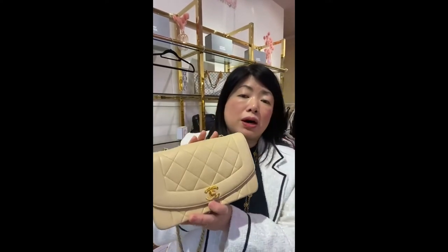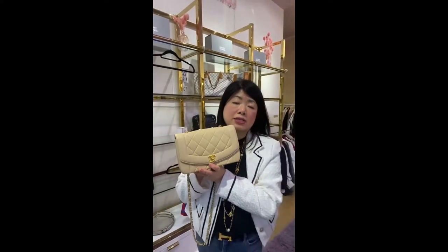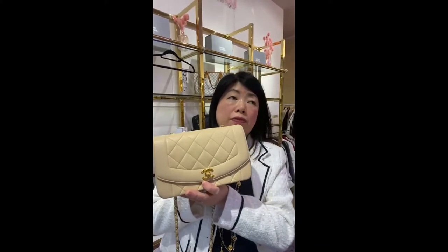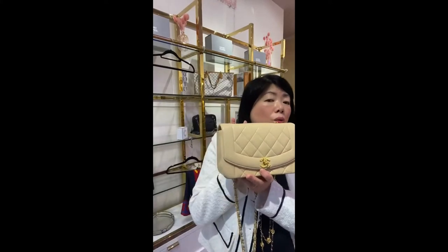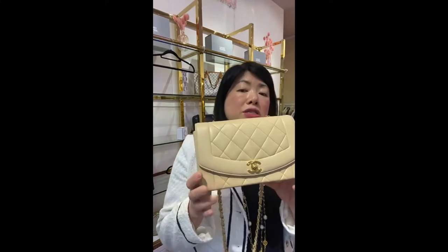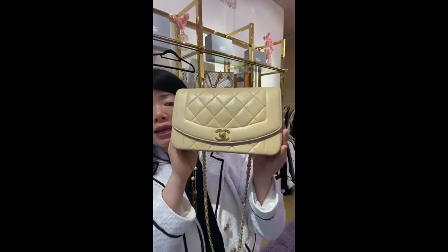What's nice about this one, this is beige. A lot of times when we get these Diana bags, they're either black, we've had white before, I think we've had pink before, but I don't think we've had a beige version for a long, long time. So the Diana bag came in two sizes, a 10 inch as well as a 9 inch, just like the classic iconic flat bag. So this is a 10 inch size, crafted from lambskin leather.